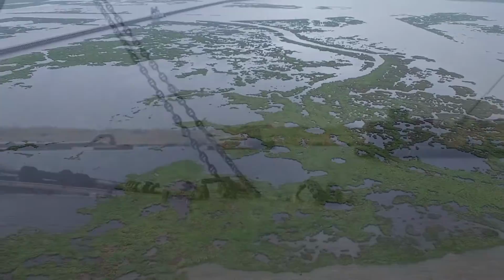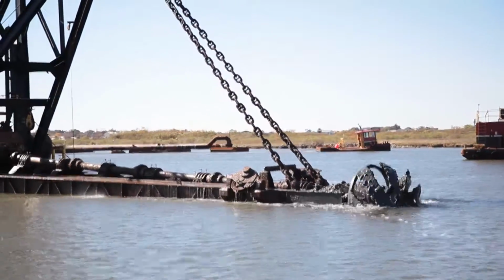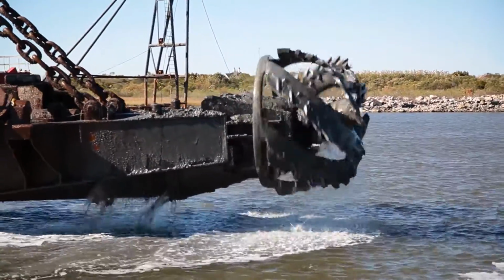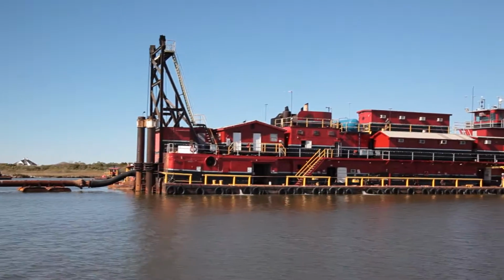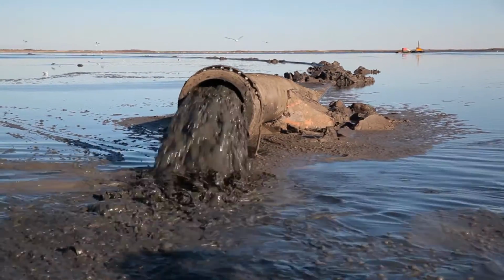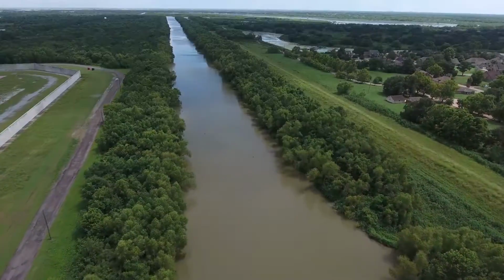That's proven to work. And of course, the downside of that is as it subsides, you have to redo it again in about 30 years. But mechanical methods have their critics, saying they're expensive, burn fossil fuels, and cannot build land fast enough to keep up with subsidence and sea level rise.